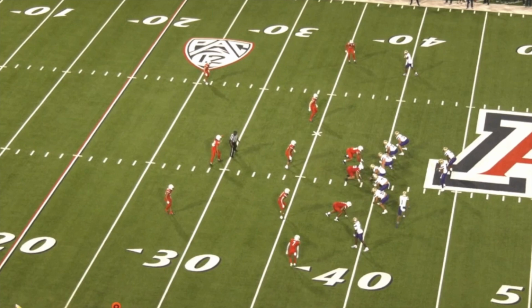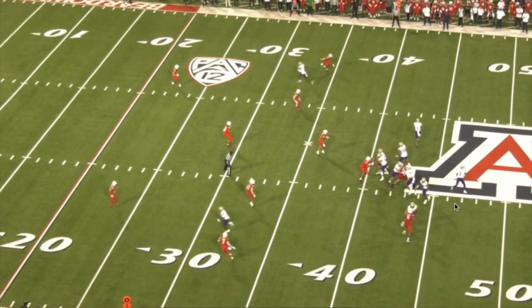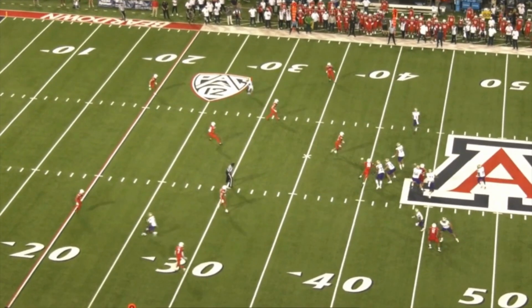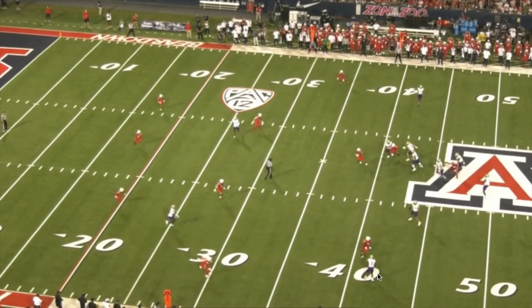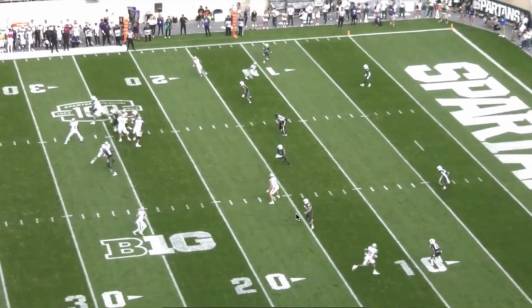Here's another play from that same game showing a good job getting to the backside of a progression. It's supposed to be a little designed rollout out to the right. He realizes nothing's open, flips back, gets his eyes downfield, finds this receiver in a tight window here, zips it in there. Here's another example, does a good job quickly getting off this read.